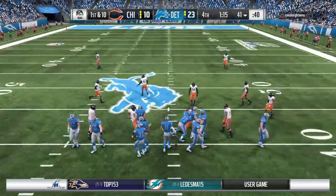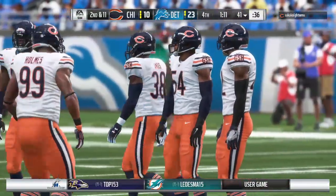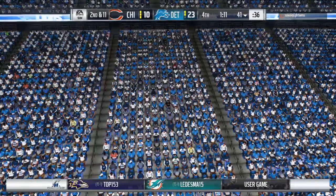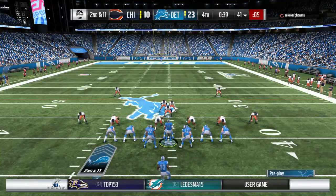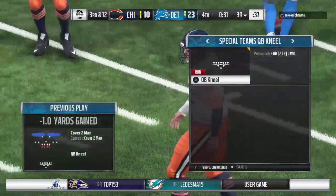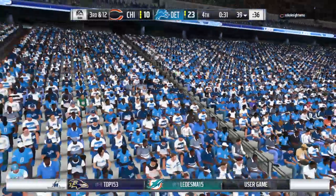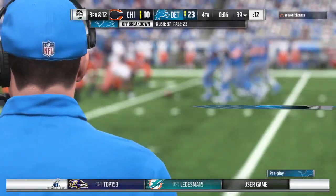Here we go now. Defense still with 3 timeouts. We'll see if they want to use them here as the kneel down comes. If nothing else, they've already taken a couple minutes off the clock here already as they come up 2nd down. And they take a knee. And on 3rd down, a nickel formation here defensively.